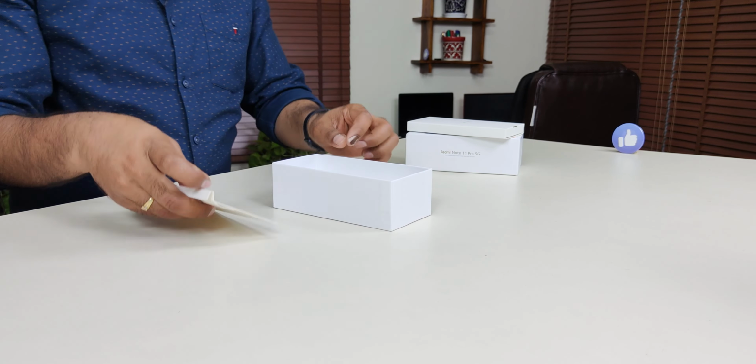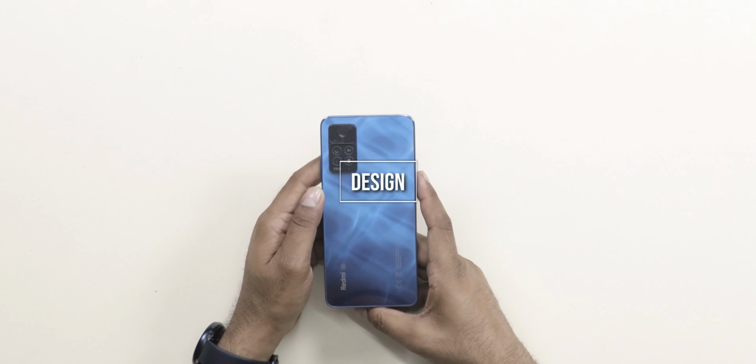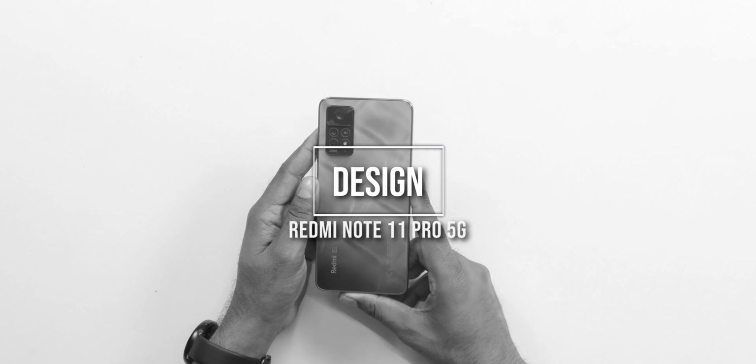Of course, you get a cheap quality case. We are not worrying about that. This one is exciting. This is the 67-watt fast charging. I believe till the Note 10 series they used to give maximum 33 watt, but now they have this 67 watt on your budget. Let's jump straight into the design.